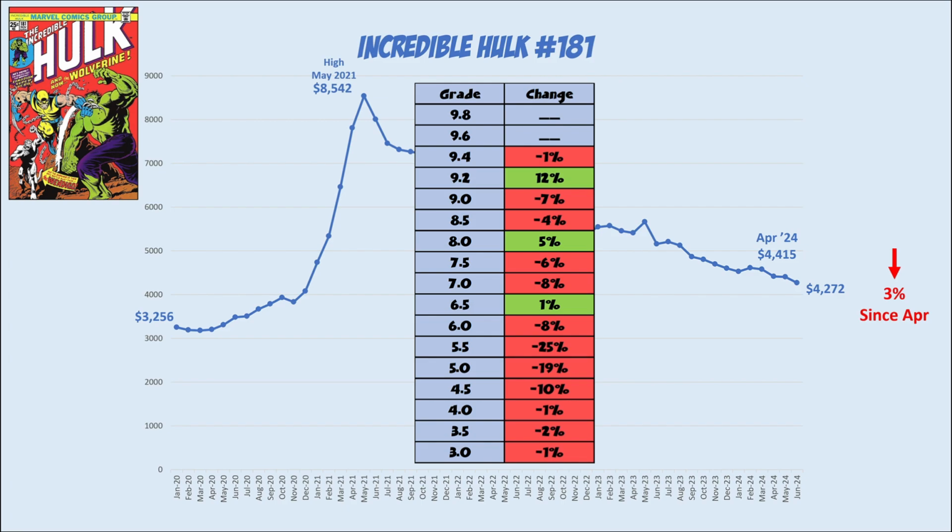Overall, just down 3%. But just like Giant Size X-Men #1, where it was down but you had a lot of green sales in there, this book is down and had a lot of red sales. So legit still going down, and it's okay. It just means the end is not near on this book yet.